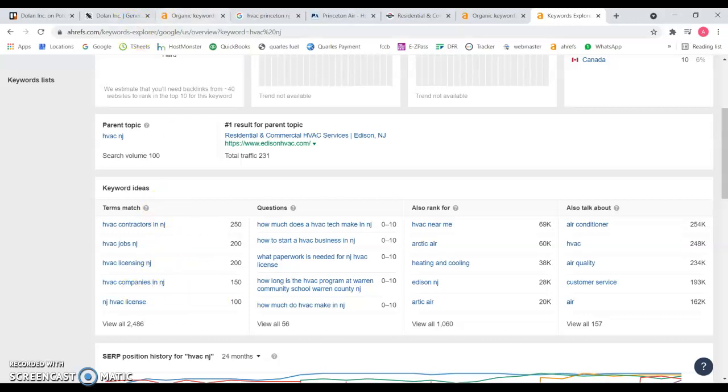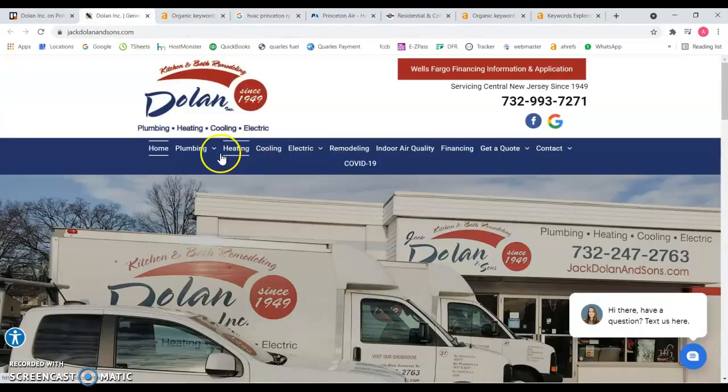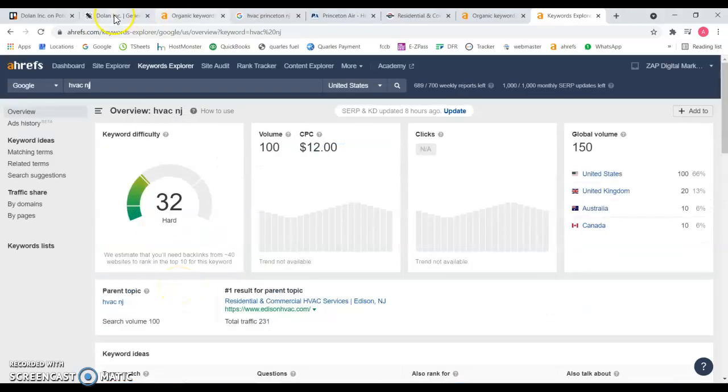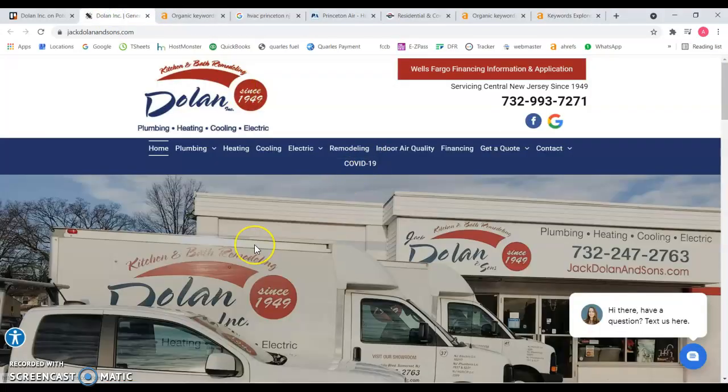Now, I know that's not the only thing that you guys do, but for the purpose of the video, because I don't want to take too much of your time, just take this into consideration. There's a lot of searches here for these specific keywords, and you guys are not ranking for those. And you can be ranking for more keywords and have more volume to your website. And of course, you might be getting more customers.